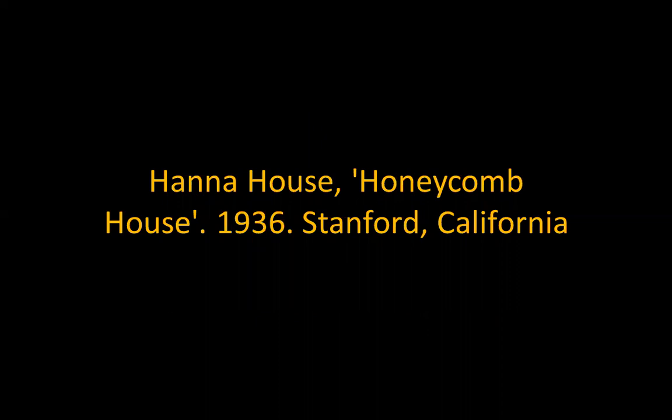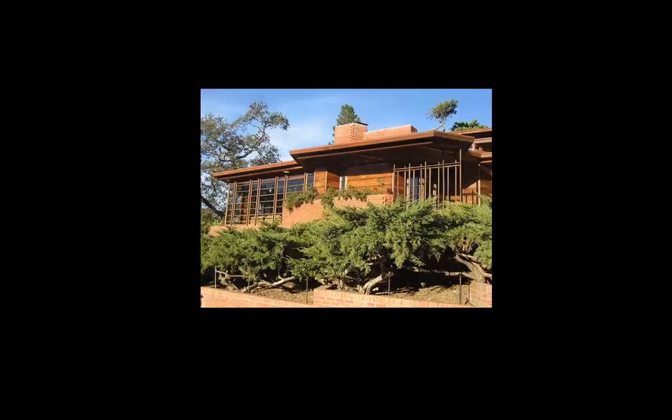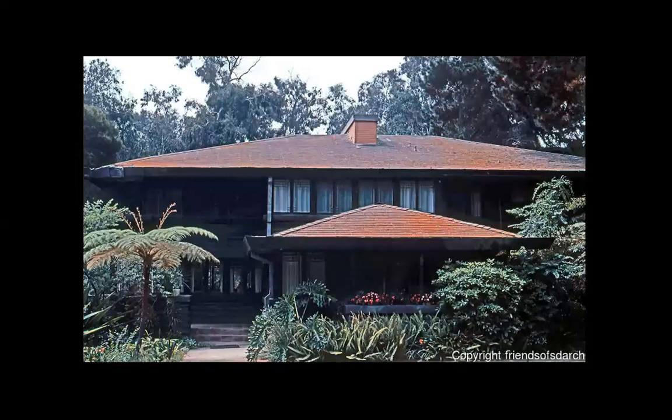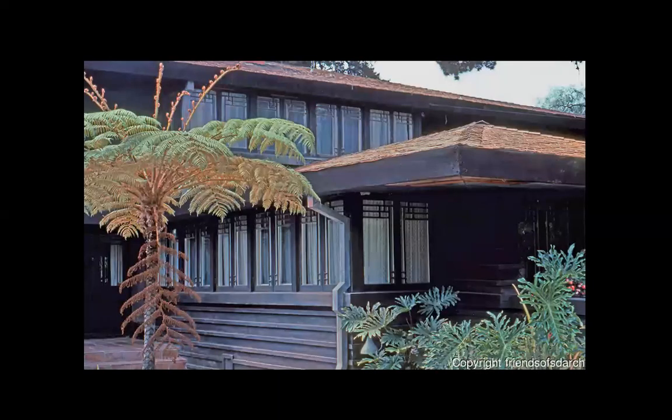Hannah House, Honeycomb House, 1936. This is earlier, Stanford, California. But even then, he was about 60 years old, 70 years old, almost. Doesn't look like it. 1909, my God, I'm going backwards in time. George Stewart House, Hot Spring Road, Montecito. This is a more predictable house. I mean, it is unpredictable in the oeuvre of Frank Lloyd Wright, but otherwise predictable.